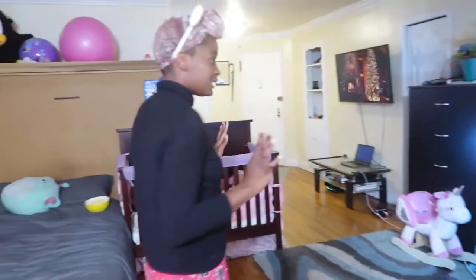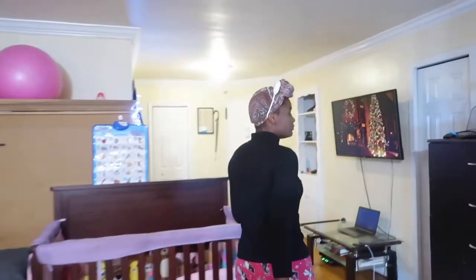So one of the favorite things about this apartment is the closet space. It has so much closet space, guys. That is why I chose this apartment. One of the biggest reasons, because my daughter has a lot of clothes and she has a lot of toys. So she has one of the biggest closets. You might not be able to see much.